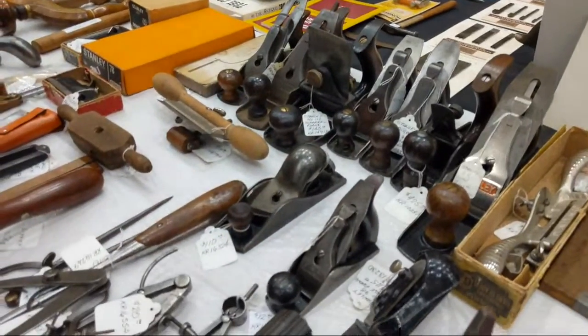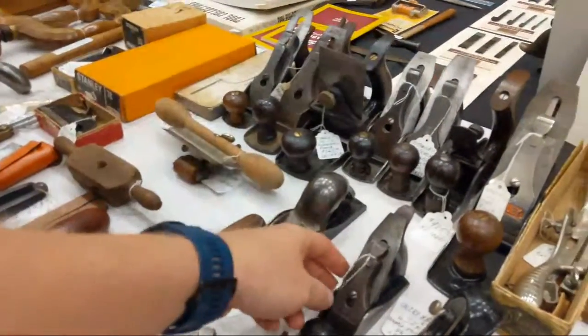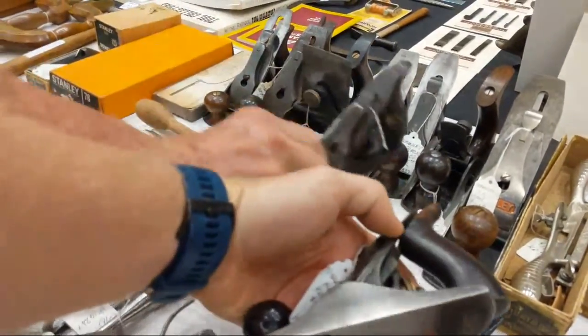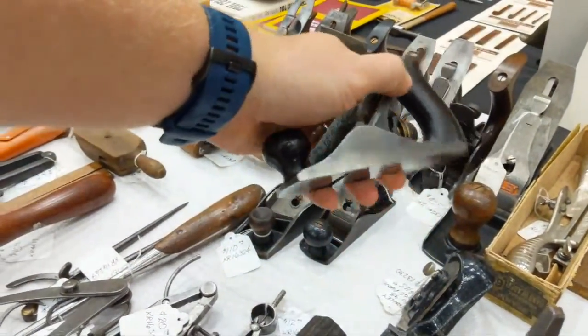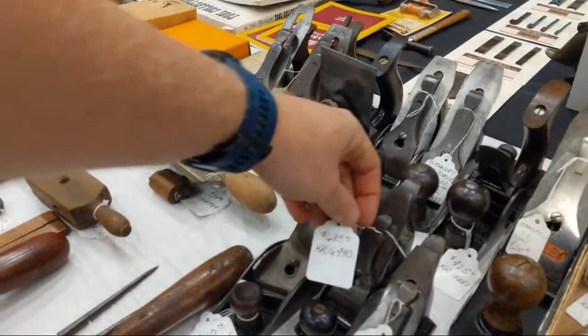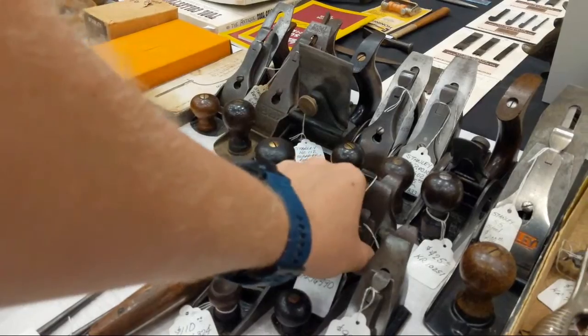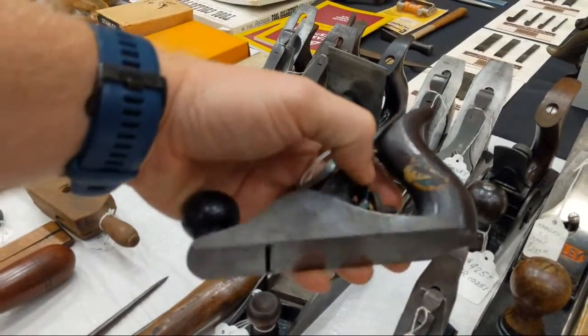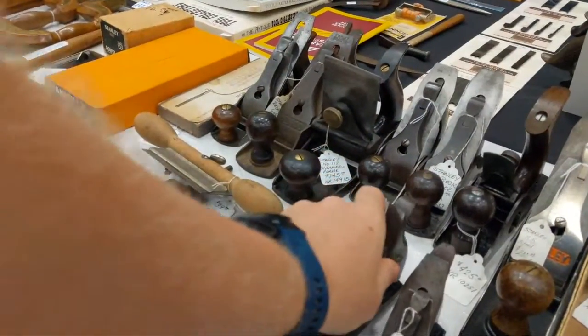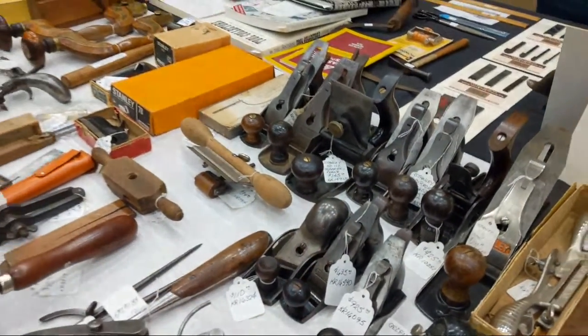A couple number ones. Yes. Man, that's pretty. One of these days I'll pick up a number one. 695. Look at some of the logos showing. It's actually not a bad price for a number one. That's reasonable.